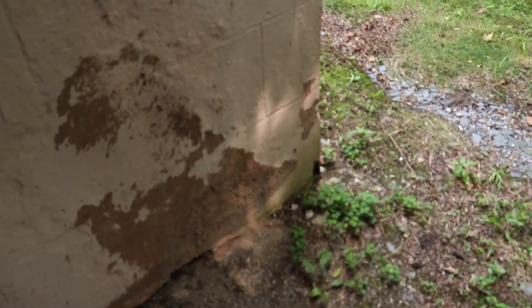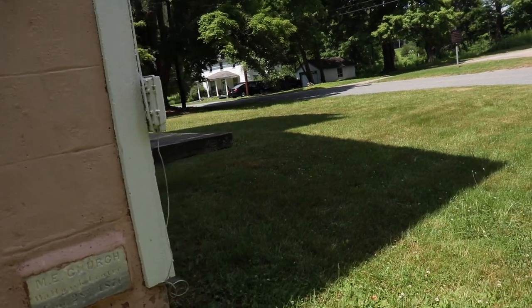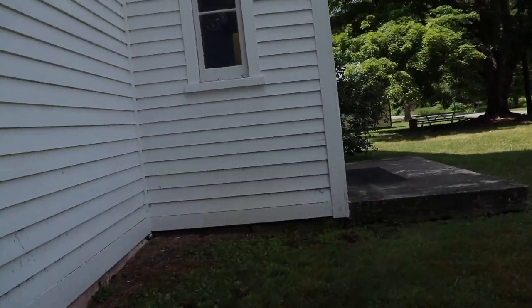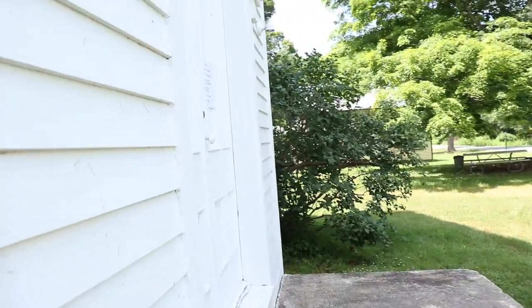But this is a pretty cool spot. A bat right there. This is the side of the church right here. Can't really see inside through the window. But I wonder if you can through here. All right, unfortunately, can't really see in there, and there are no windows and the doors over here.